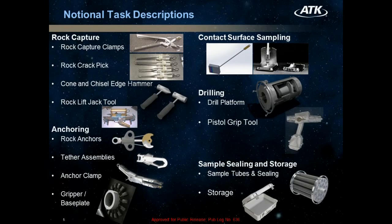The rock lift jack tool is actually a tool that was used for Hubble, in which we might not have a handrail in the right location. We could actually attach this handrail. So we're saying we can use that same technology to be able to grab a rock that might be somewhat attached to the asteroid and pull it off.